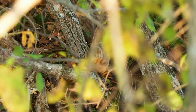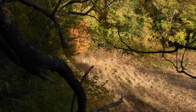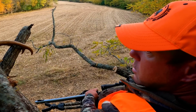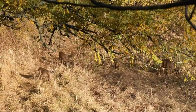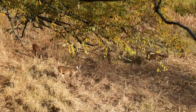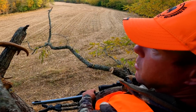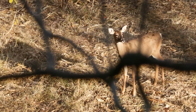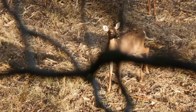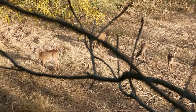Oh deer, right over here to the left, 40 yards. Looks like there's 4. Here they come. There's doe in the front. She looks to be probably the biggest one. Okay, here she goes. She's gonna move to her left.